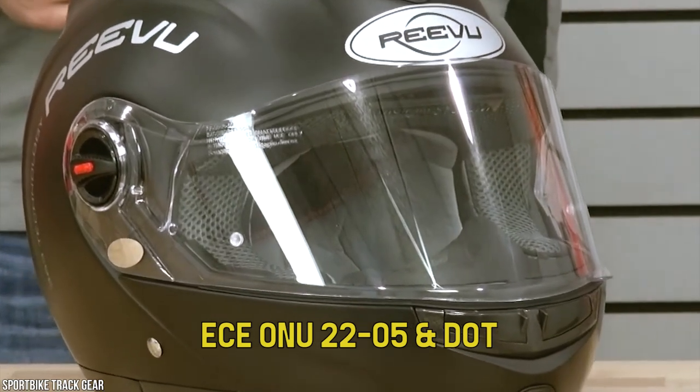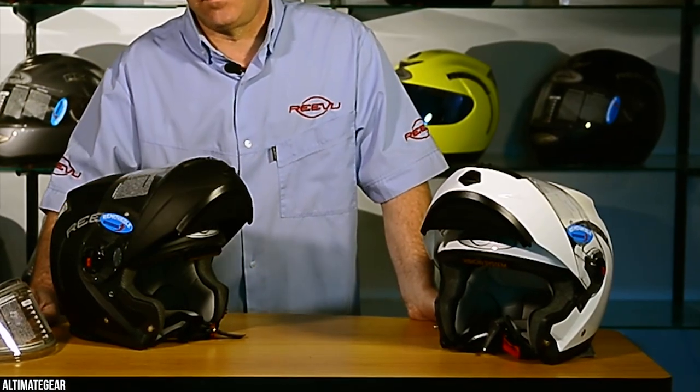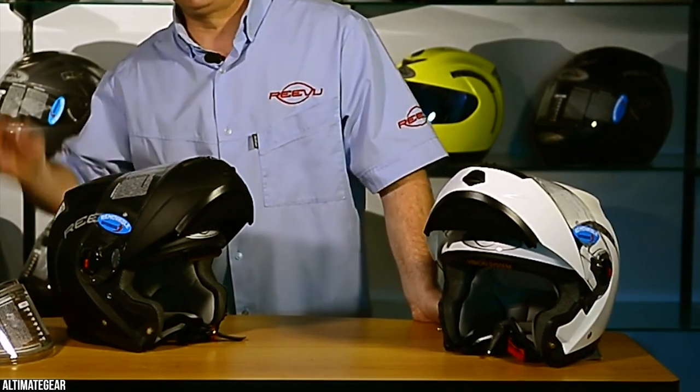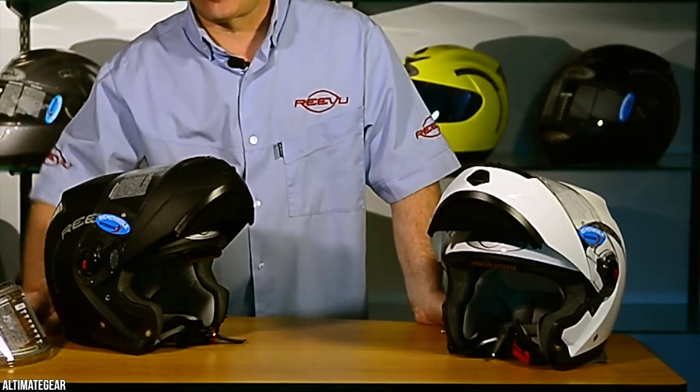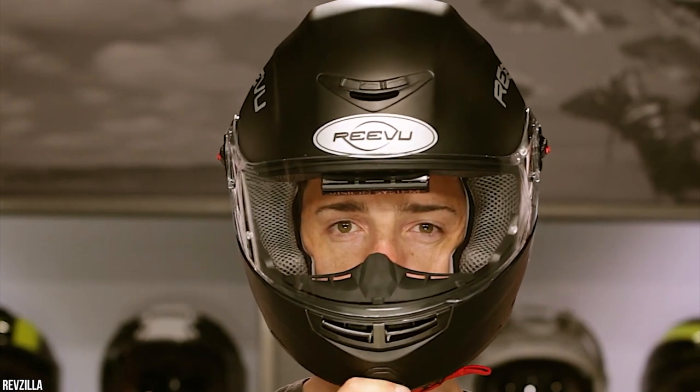ECE-ONU 2205 and DOT approved, which delivers extended protection. The Reevu FSX1 Black Matte features a quick release retention adjustment system, uses a click wheel to adjust the band to easily custom tune the fit tension in a matter of seconds.